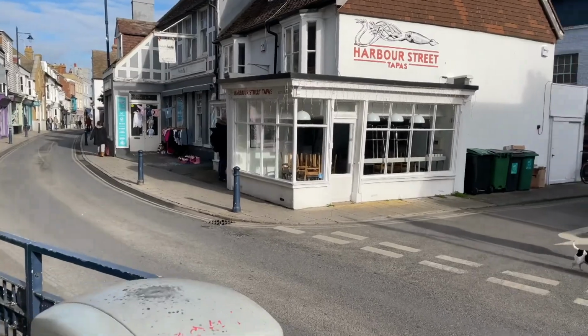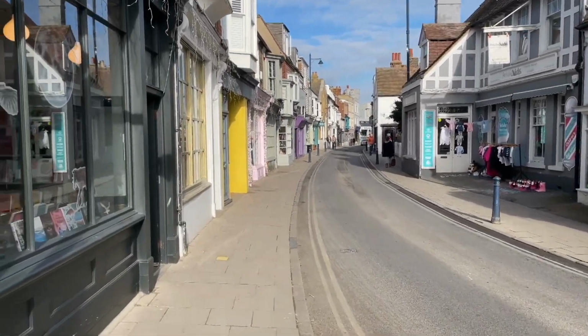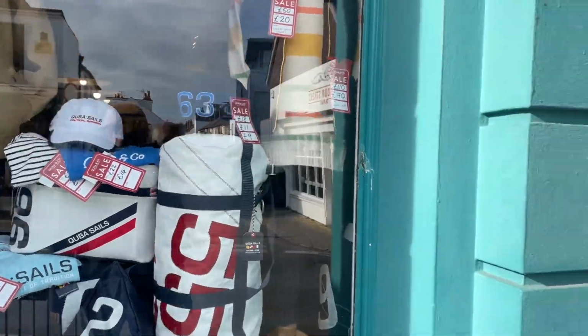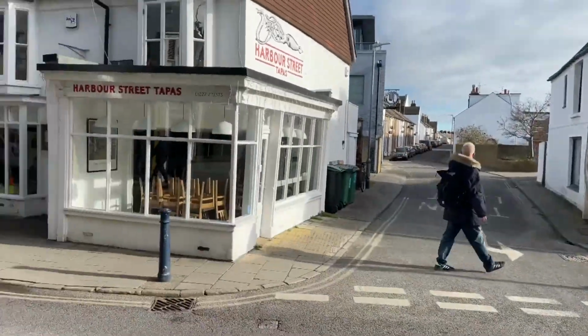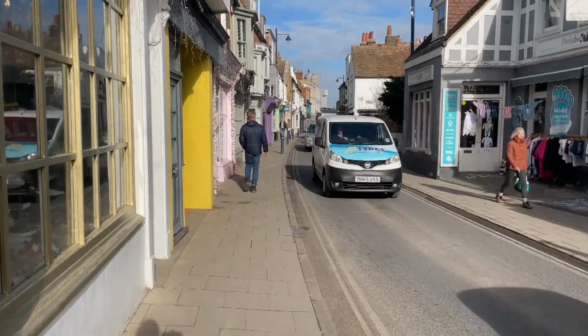So I'm in the middle of Whitstable town centre. Lovely sunny day today. I'm quite impressed how nice the weather is today. Very nice. Feels quite warm. Sun shining. Shops are open.